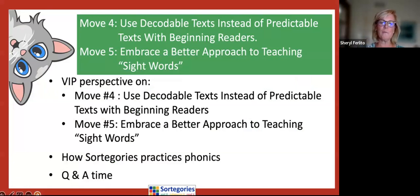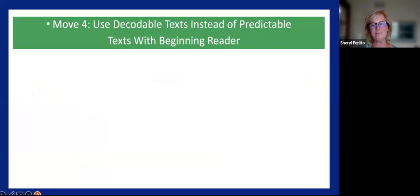So we'll start with move 4. Using decodable text instead of predictable text with beginning readers. It's really crucial to know the difference. Then we'll move on to 5, embrace a better approach to teaching sight words. We'll talk about how Sortagories practices phonics and leave plenty of time for questions and answers. So without further ado, we'll go ahead and get started.